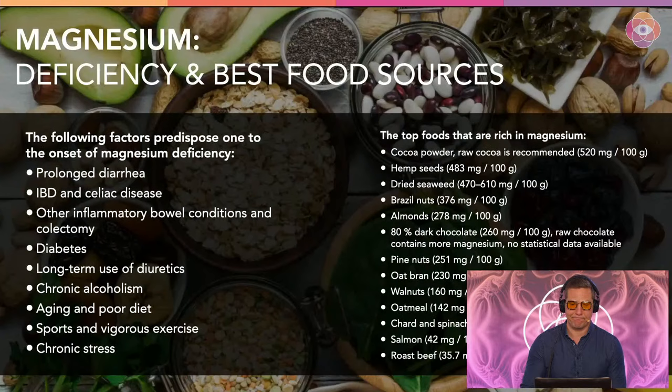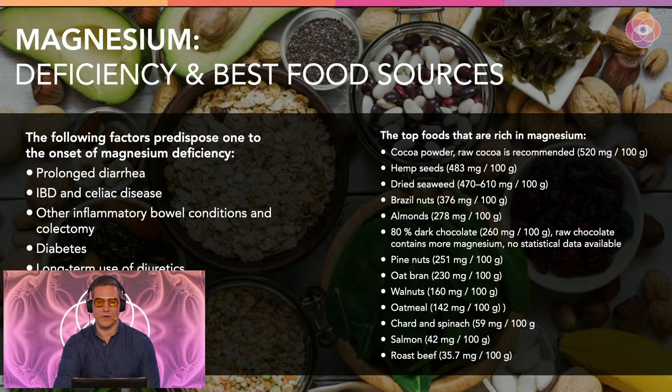Best foods. Many people say, hey, I don't actually know which foods contain magnesium. Many of the foods are nuts and seeds, but of course there's dark chocolate. It's also kind of a nut, cocoa or cacao, however you want to spell or pronounce it. We have hemp seeds, Brazil nuts, almonds, pine nuts, oat bran. And from the animal side, we have salmon and roast beef. So there is magnesium, at least a little bit, in animal products. But if you're not eating a ton of nuts and seeds, which I would not recommend doing, maybe a handful a day at maximum.